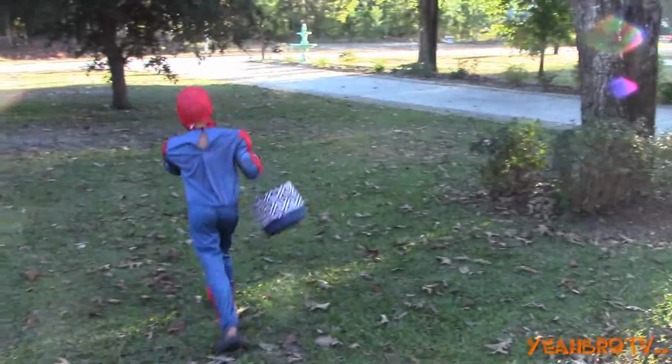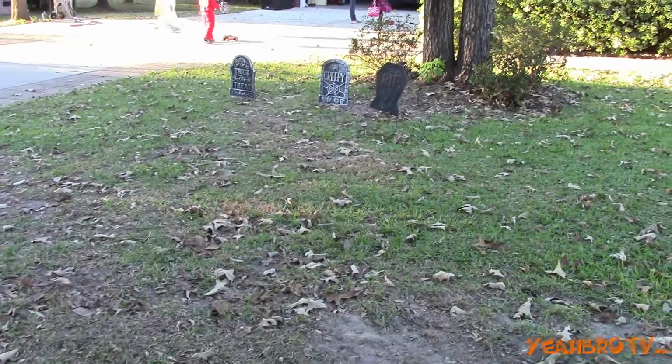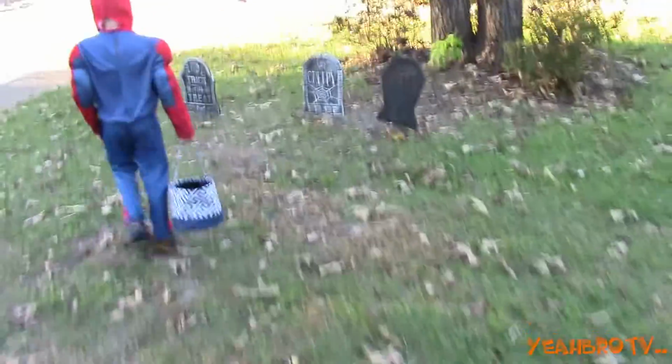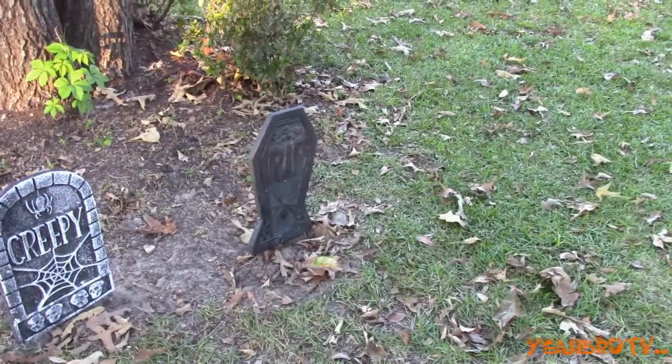So I went to the tombstone. All right, well, you know what? We're going to show you the tombstones. Then we're going to conserve some energy for the trunk or treating. Look at them. They look so real. Oh, they do look real creepy. But if you go closer, they look faker. Ah, you can tell they're not real. I see. This one says trick or treat, that one says creepy, and that one says rest in peace.